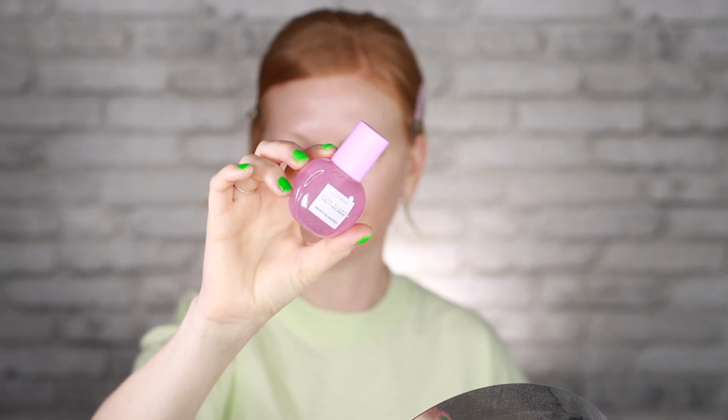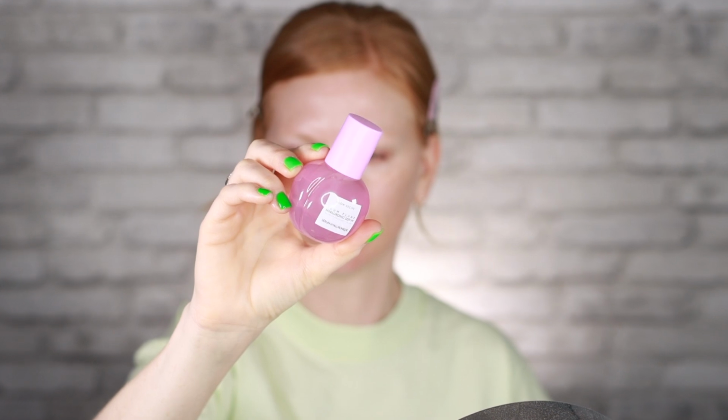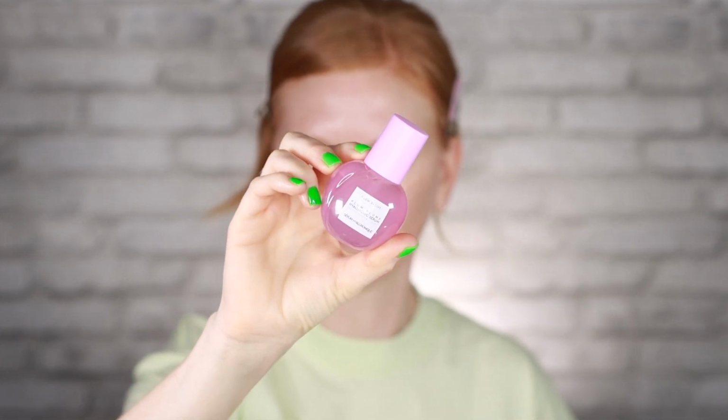Okay, next, this is actually a really good thing. This is from Glow Recipe. This is the Glow Recipe Plum Plump Hyaluronic Serum. This retails for $42. It says it's a concentrated formula for plump, radiant skin. Plum, hyaluronic acid, and vegan collagen. I love Glow Recipe. Their skincare is really great. I've been using this for a few days and it's good.